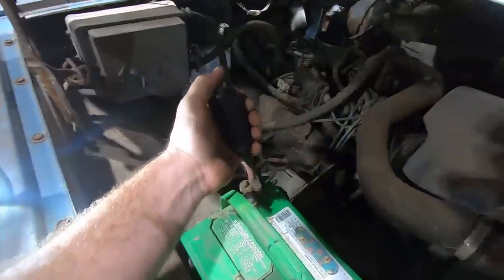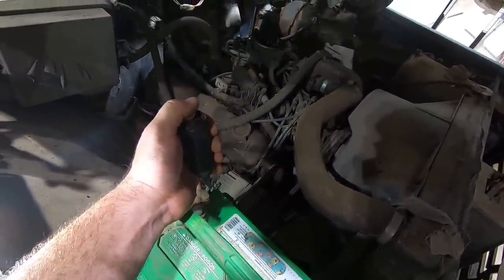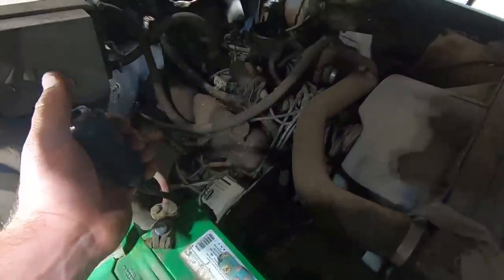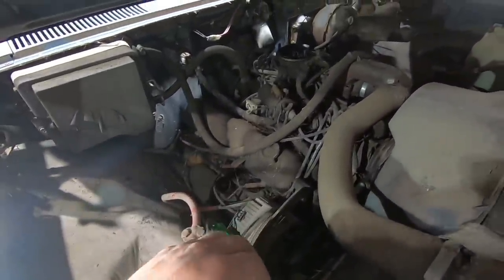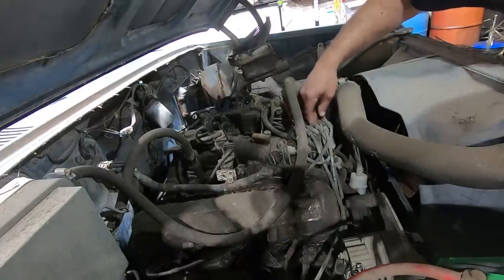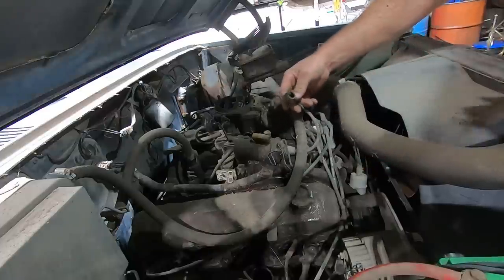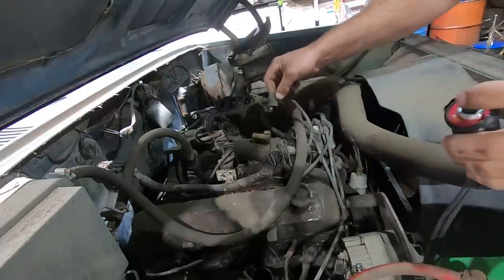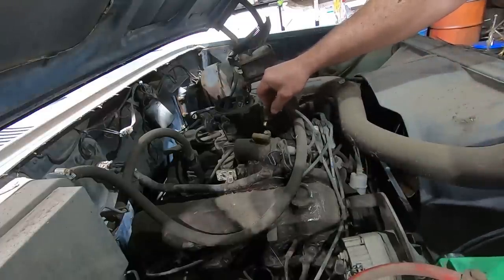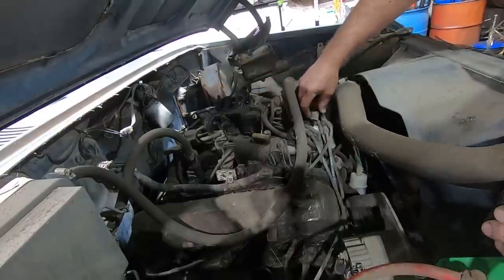Look at this. What, do you hear that? She's got spark even. Woohoo! Yeah, not only can I feel spark, I can hear it. Watch this, kids. It's got freaking spark coming off there. Don't hit me. One, two, three, go. Look at that! You can hear it jumping off the plug wires.